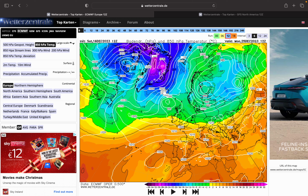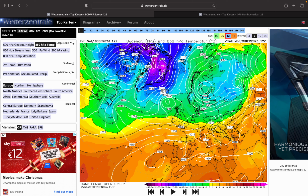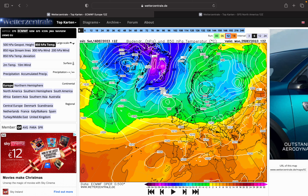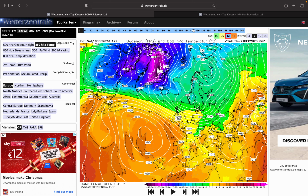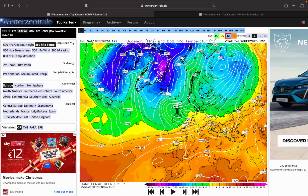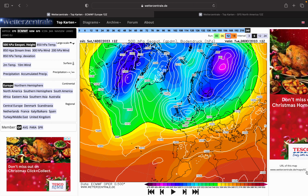Into Christmas Day on this ECM run, we have a deep cold pull over Scandinavia down into northern Germany, Poland, Ukraine, the Baltic Sea states, and into Russia. We have cold air trying to come into Ireland and the UK, while it's milder elsewhere. Into Boxing Day, again the cold air is coming out of Greenland and Iceland. Again, colder in these northern and eastern parts of Europe. Otherwise, it's mild, but if it's calm enough, possibly with frost in a few areas.